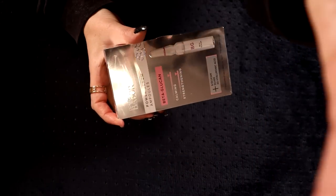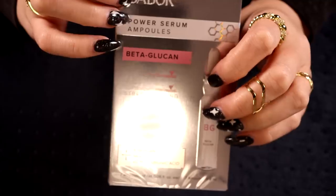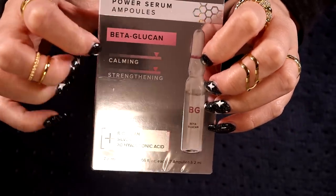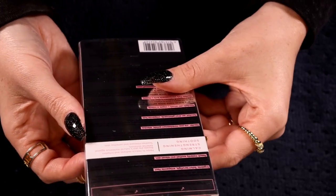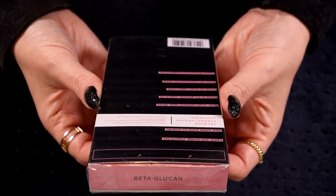Okay, so what is first? First we have the Babor, or Babor. Babor is the elephant, isn't it? Babor is the skincare. So, Power Serum Ampoule. Beta-glucan is calming and strengthening. Get 7 little thingamajigs. I always forget. Vials. There we go.